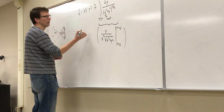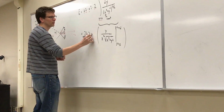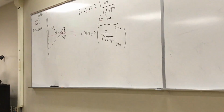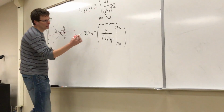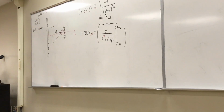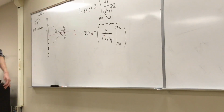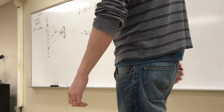Before I even do that, let me go ahead and bring in the constants in the front. I have 2k lambda x I hat. I don't know why I changed around the order, I just felt like it. They're all multiplied. And then I noticed that I can at least get this x to cancel with one of these. So might as well cancel that off before I ever evaluate the integration bounds, because it just gives me less to do.